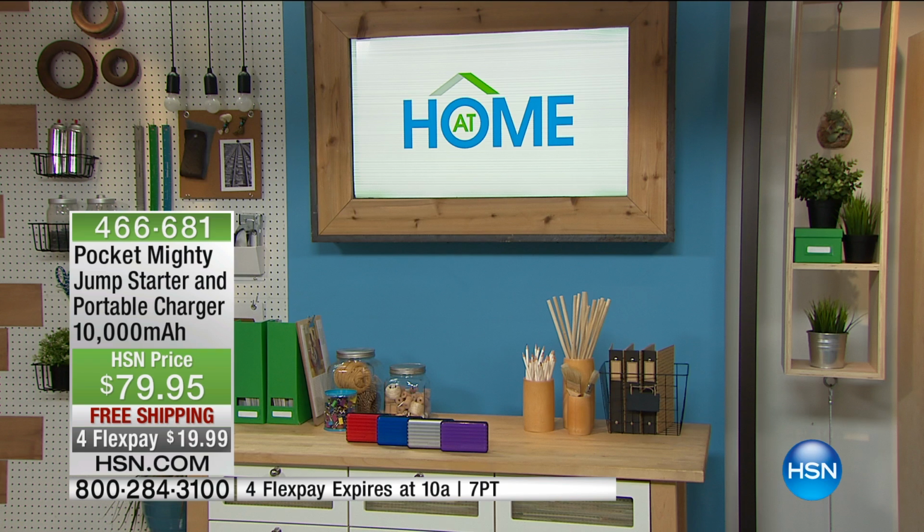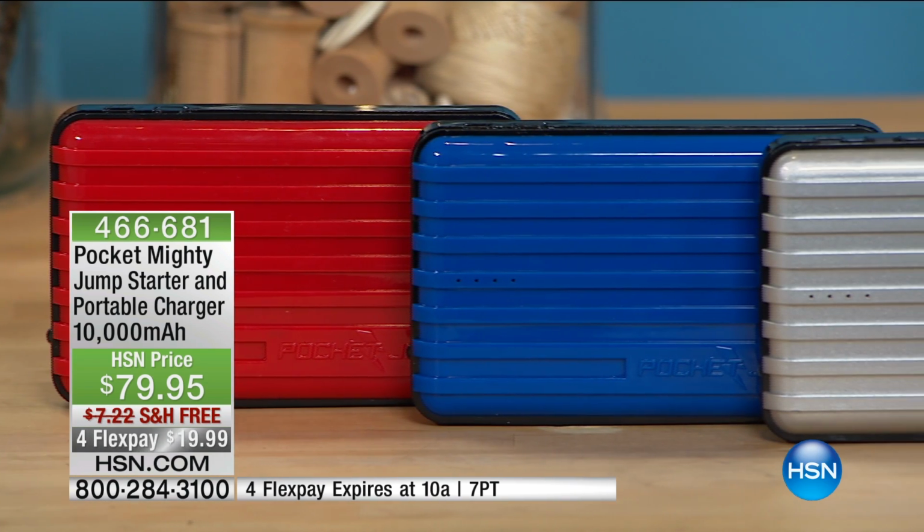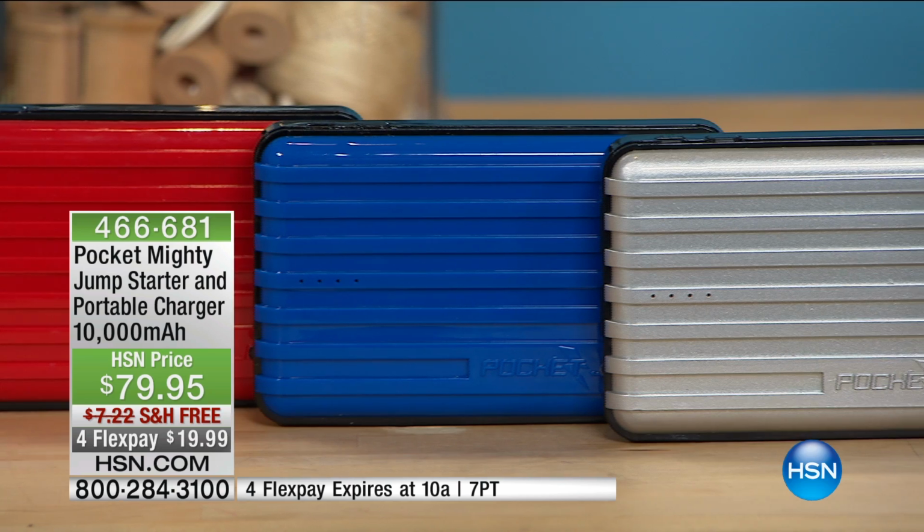Idea, right? Well, we have another great idea because it's road trip season, and I don't care if you're going around the block or if you're going around the world, you need what I have, because this could be a lifesaver. And I don't want to overstate it, but if you have ever been stuck on the side of a highway with a dead battery, this is your answer, but it does so much more than that.